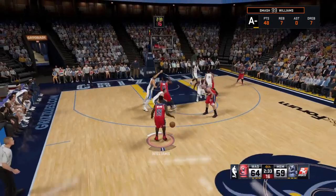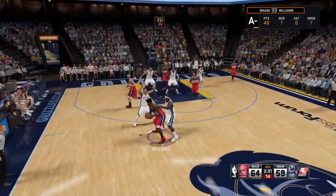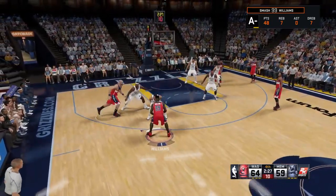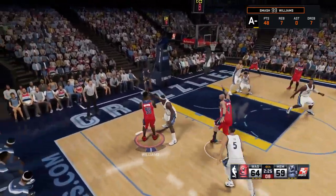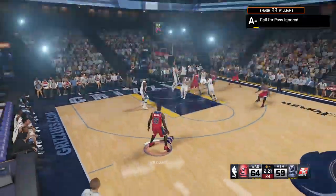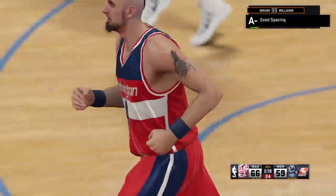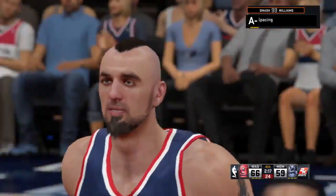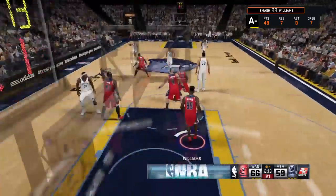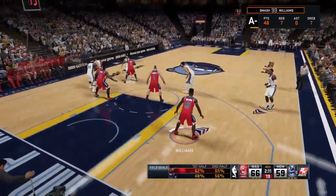Williams with the ball. He's picked up by Lee. Williams kicks to Gortat. Back to Williams. Gortat with the screen for Williams. Pass to Beal. It's tipped. And Washington again with the bucket. They're forcing the ball inside, and it's working beautifully. Yeah, the defense has been futile here. 5 of the last 6 field goals in the lane.